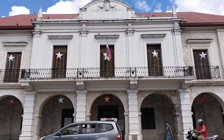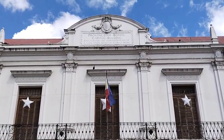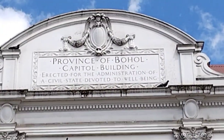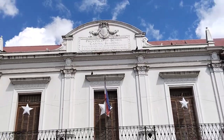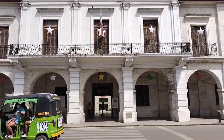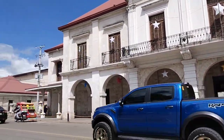On December 15, 1854, Don Leon Torreba, who was the gobernadorcillo or mayor of Tagbilaran, signed an agreement with Kirkpatrick, who was also an engineer, to start the construction of the Plaza del Príncipe, the provincial capital of Bohol. Construction of the building started in 1855, built in the traditional Spanish construction of stone and lime.